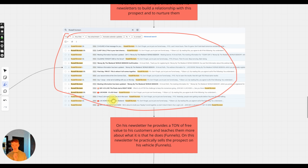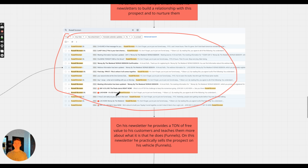And inside his newsletter, he really teaches his audience that funnels are the best way to make money for a business. He kind of sells them on the idea of building a funnel before actually pitching them on building a funnel. And the reason he does this is because then people are already determined to buy before he even asks for the sale. And that just makes selling way easier.